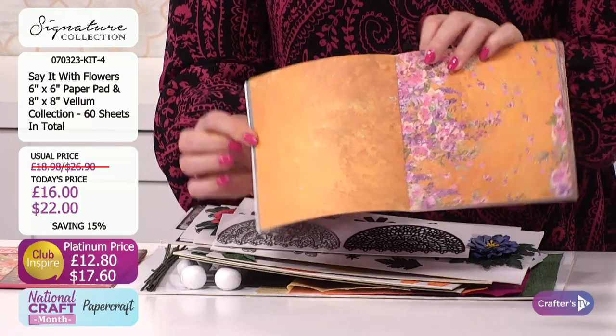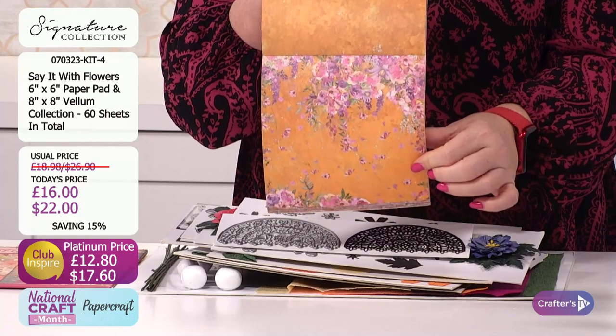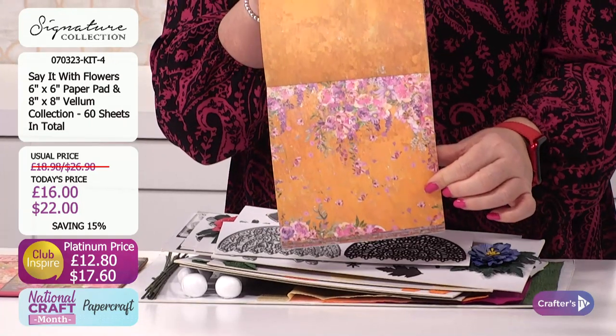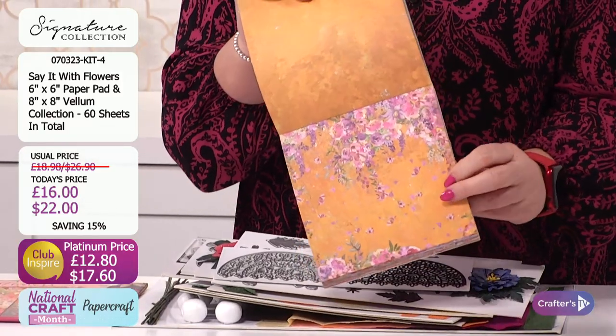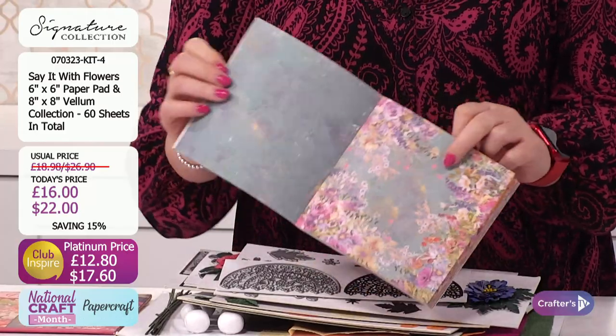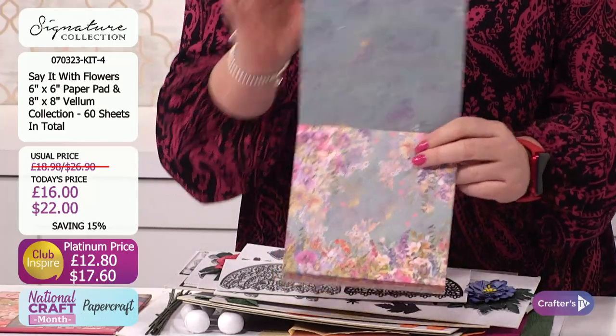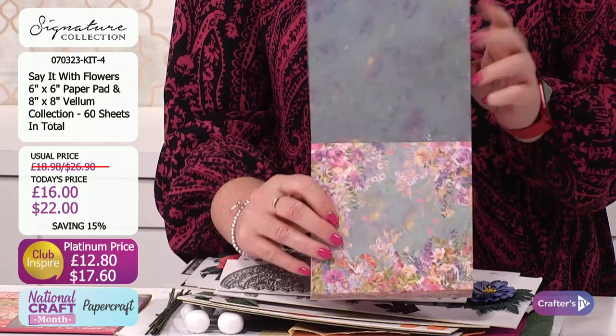I mean, look at that. That's gorgeous. That's so absolutely pretty. I would put that on the front of a card and put a sentiment on and a bow, and you're done. Yes. It is such luxurious paper stock. It's uncoated, so it means that you can do all your inks with them, your heat embossing, all your different techniques. It's just going to look so pretty.